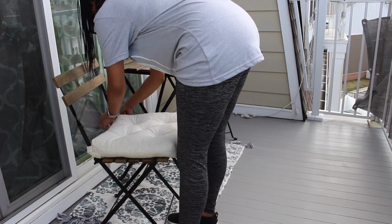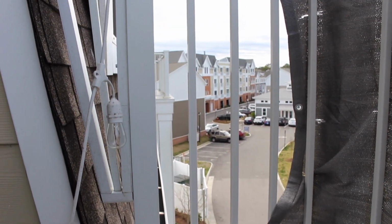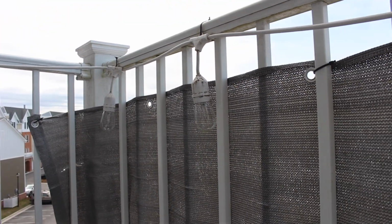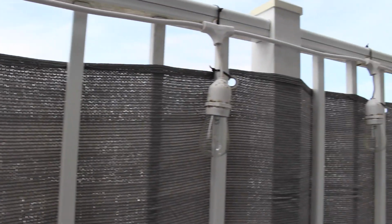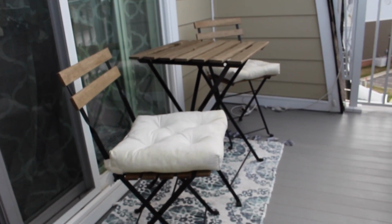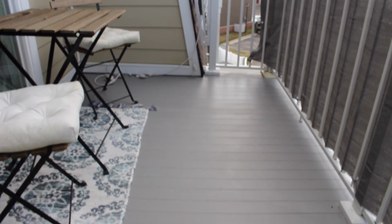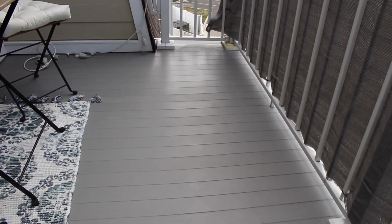The seat cushions, I'm going to have to eventually take inside and clean them. They can just be thrown in the wash as well, but as you can see, the balcony just looks so much better. Again, I just didn't get to the under part, and this is the result of me taking my time to clean it. I'm actually quite pleased. I'm just going to have to make it a periodic thing, but here we are, a cleaner balcony.